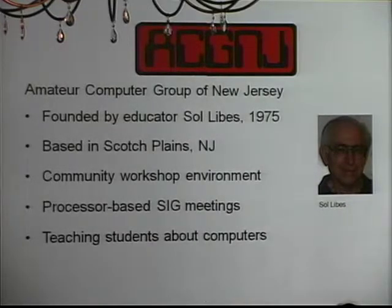Anyone who ever read a computer history book knows about the Homebrew Computer Club in Silicon Valley. That got all the press. But as Bill said, there was one in Central Jersey. It was based in Scotch Plains. It still is today based in Scotch Plains. They claim to be the oldest running, non-interrupted computer club in the world. I don't really know if that's true or not, but I don't see that it's not true, put it that way. And originally they were formed, and clubs like them were formed, just to help people build the kits.